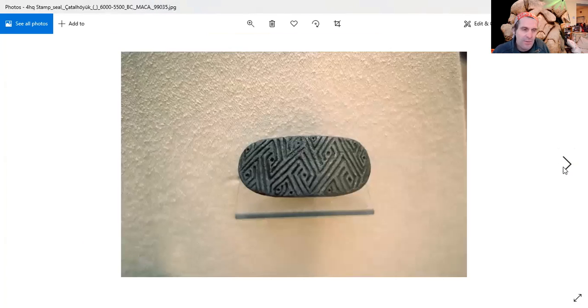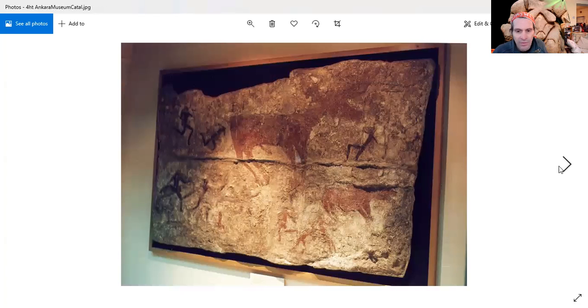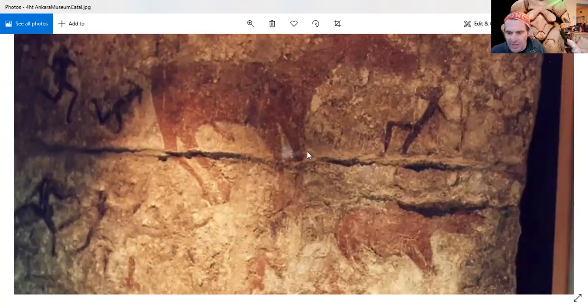We've got what seems to be a stamp seal or just an adornment for a ring. We've got obsidian mirrors from Çatalhüyük, again 8,000 years ago. And more of their painting. Look at that, a huge, actually look, it looks more like a moose rather than an auroch, but an auroch would have had huge horns, and that is really lifelike, I've got to say.